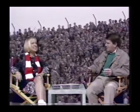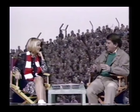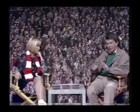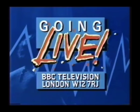And the reason he cried was Gazza, we heard him. That's right, yeah. And the reason Gazza cried was because he just had his second yellow card, as they called it, and he wouldn't have played if England had got to the final. He had just fouled an opponent. So the question is, who was the player that Gazza fouled when he burst into tears during the World Cup? Answer on a postcard, please, to Going Live, BBC Television, London, W12, 7RJ.